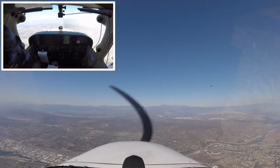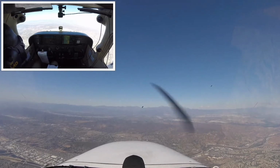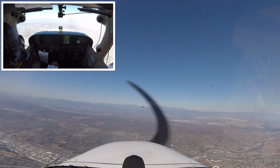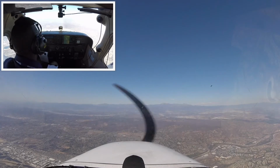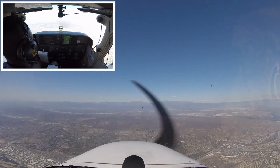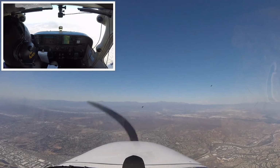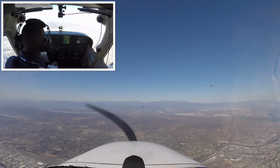UPS 9859 heavy, traffic 12 o'clock, 6 miles northbound of the Skyhawk at 6,000. We're looking, UPS 9859 heavy. Skyhawk 958, traffic 7 o'clock, 6 miles northbound, MD-11, 7,000, caution wake turbulence. Looking, caution for wake, 61958.